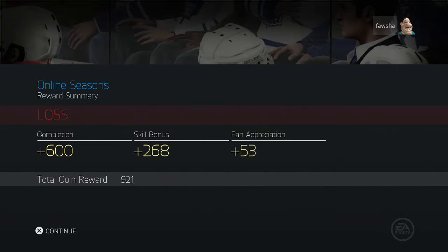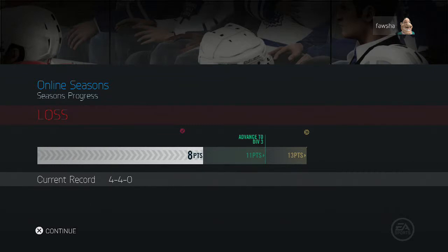Calgary's got the victory, and they have a lot of satisfaction with this one. Their size really stepped to the forefront with the way that they commanded the blue line.